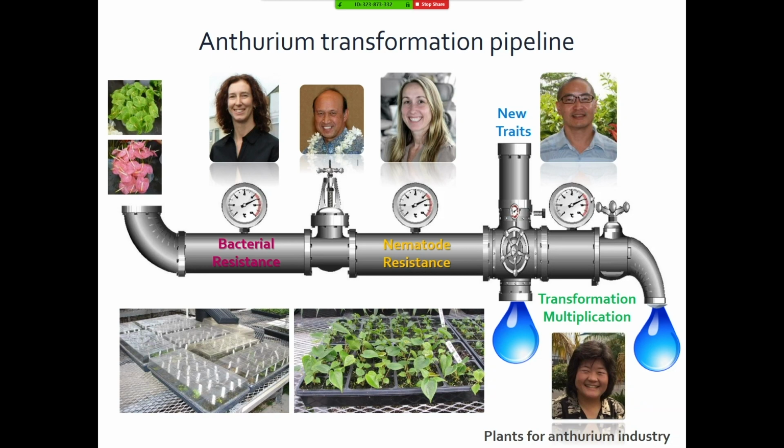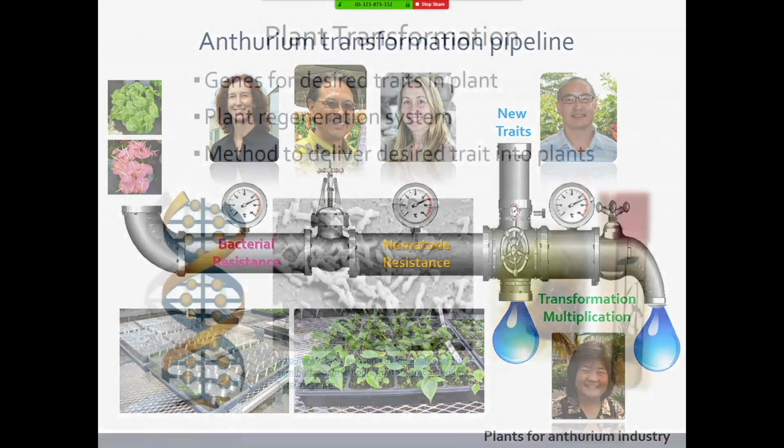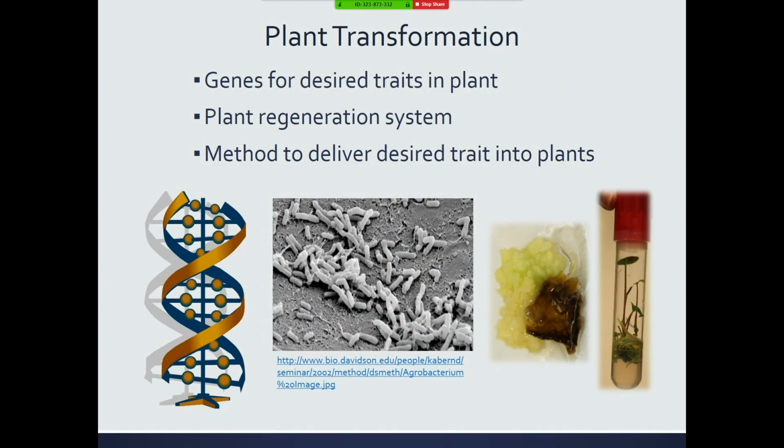Okay, and so before, when we first started the project, this is an old joke, but Dr. G was the one. If you notice, that's the pressure valve. But since he's retired, now we can have Eric doing that part. And so, no. But, okay, so that's kind of the overview of what we're doing.